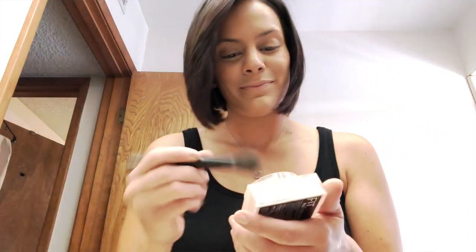Okay, so that's all the creams I put on my face. So now I'm going to set some of it with powder, and that way they don't crease under my eye, and that way they don't move around, I guess, throughout the night would be the best way to describe it. So again, everything is drugstore because I'm cheap.